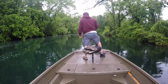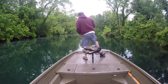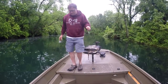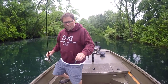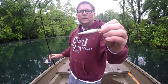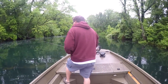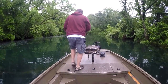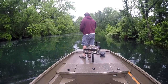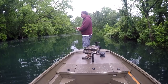I have got on 4-pound line. This is my kind of go-to late season white bass lure. It's a little Blue Rebel. It's a floating little stick bait. And this is what I used to use. I hadn't really fished white bass much lately, but I used to use this after the spawn, after the white bass spawn.